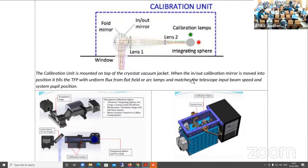So rays from the telescope will come, and then there is a mirror like this. So the rays are coming like this, and if you put this mirror, the light from the calibration lamp can go inside the telescope. So in this diagram, it's very clear. This calibration unit is on the top of the spectrograph.